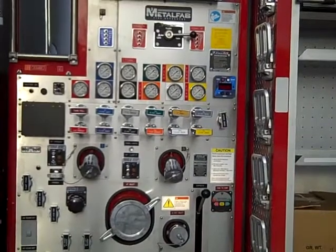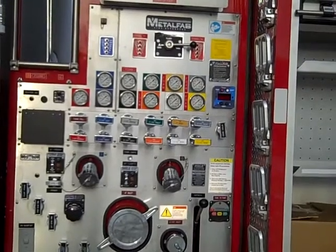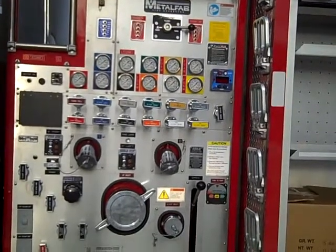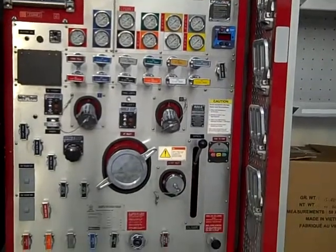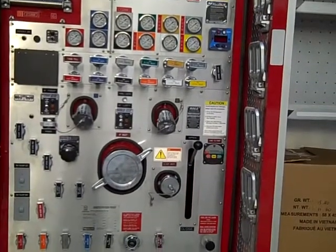There are 2 electric master intake valves. One is for the left hand 6-inch suction, one is for the front suction. These are primed with the pre-primer system. The 4-inch electric tank to pump is from Elkhart. There are 2 switches at the bottom portion of the panel that are used to control the extended lights on the back of the cab.